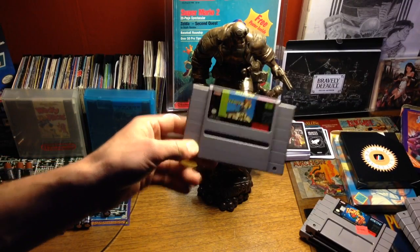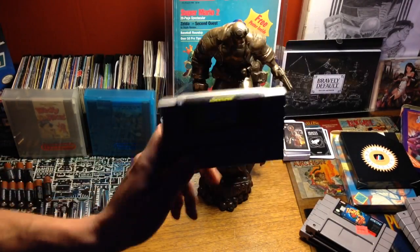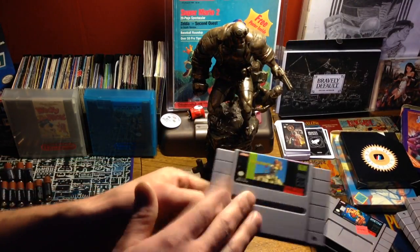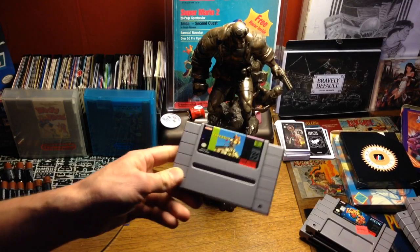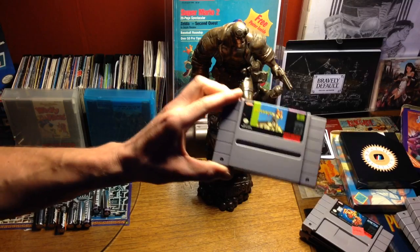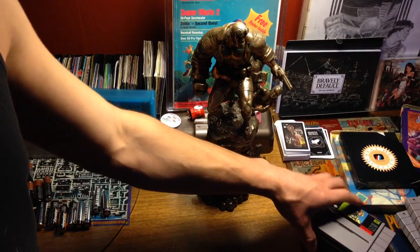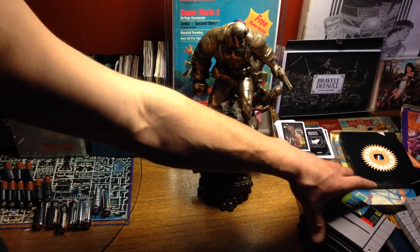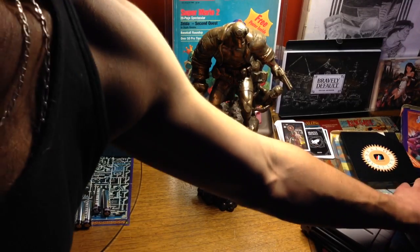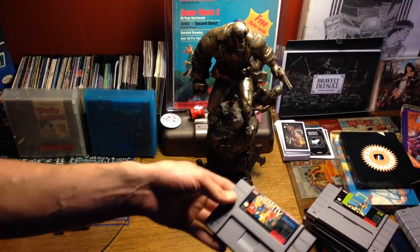But, meh. Paperboy 2 by Mindscape. Actually, this is probably the one I'm most excited about having. I always enjoyed Paperboy, and while I don't enjoy it so much now, it's definitely nostalgic, and I'm glad to get this in the collection. I'll probably have to check out the price on that one. I'm sure it's around $10 or so, but don't quote me on that. I have no idea. I haven't looked at these yet.